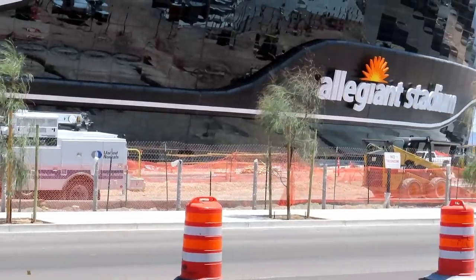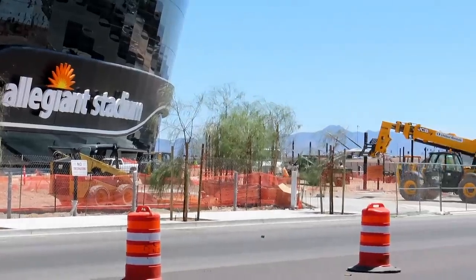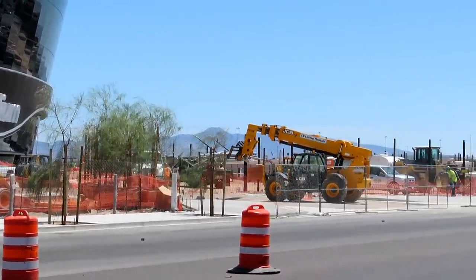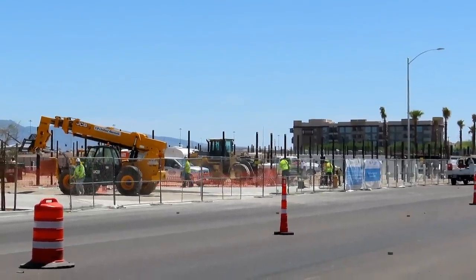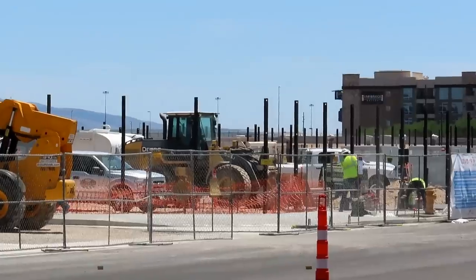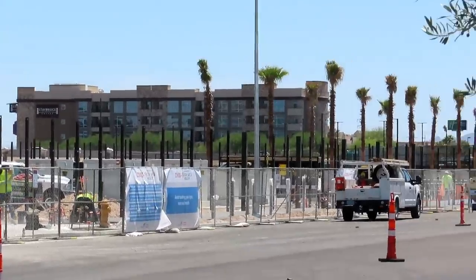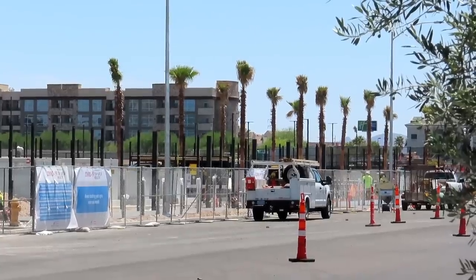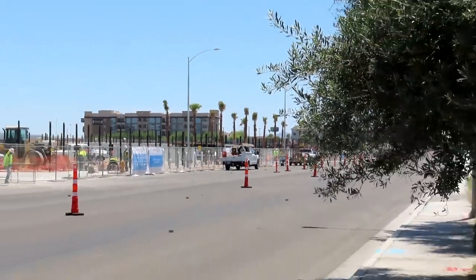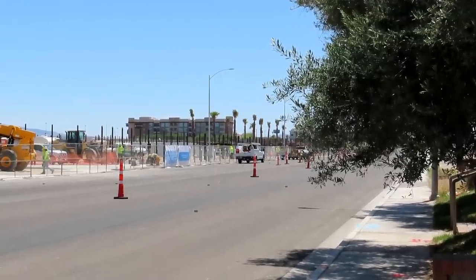And then right over here you could see this piece of equipment driving in, and down that way, that's where the concrete continued, and then finishing up anything that was missing all the way down to Russell Road. Because some of the spots that they had done, they had utility boxes there, so they moved the utility boxes, and they're gonna have the open sidewalk pretty much all the way down.